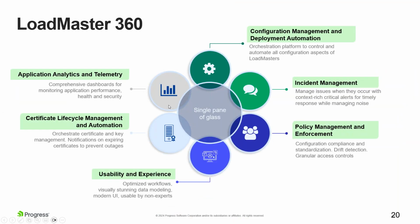Now, Loadmaster 360, I don't want to say Central 2.0, but it's also a single pane of glass. It should even allow you to get more details than you would have gotten in Kemp 360 Central so far. So it helps you to analyze information on security and performance and health. So we even implement telemetry data right now to see the runtime of each packet and so on. So that helps you to see, are there any application performance issues and so on. You have certificate lifecycle management. That's something Central was never able to do.